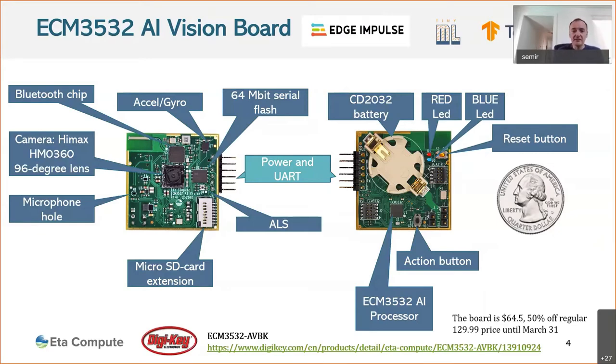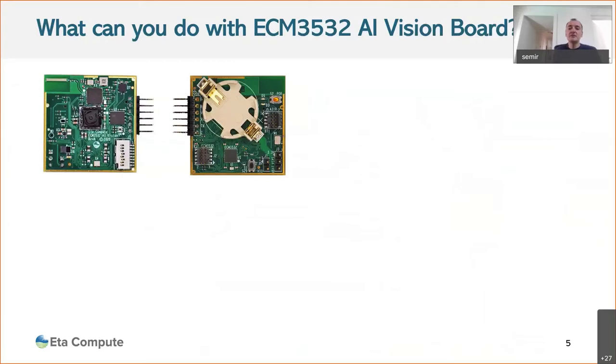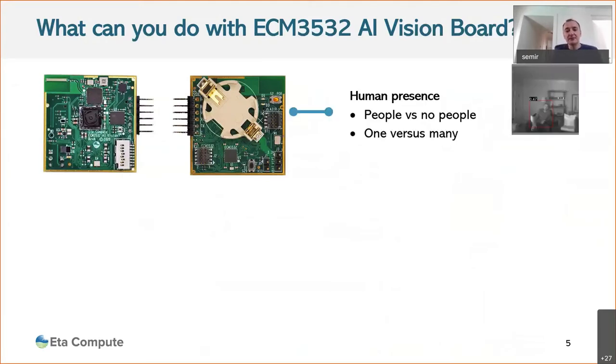But now let me look at what you can do with the board. So the first thing you can do, and it was the very nice example in the previous lecture, is you can do human presence detection. This is becoming popular.